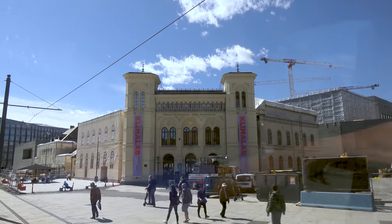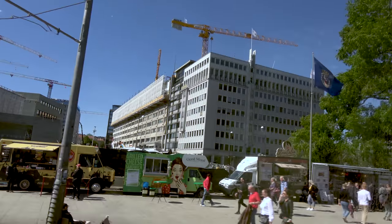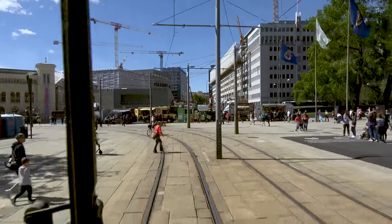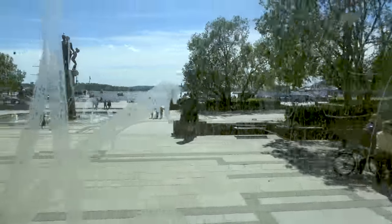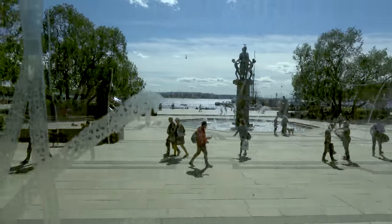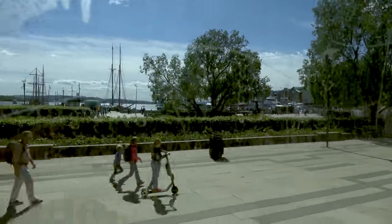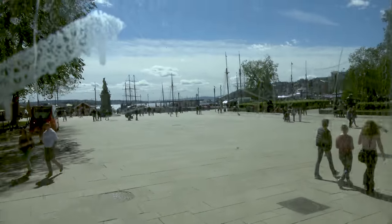So this is like central, and here you see again the new museum coming down. Yeah, look, food trucks. The food trucks thing has come to Norway too. Down there you still have the seaside. And today was a lovely day. I will always recommend the seaside or the fjord side in Oslo, because it's beautiful. That's one of the best features of Oslo, I think, that there's so much seaside, and you can walk and walk for hours.